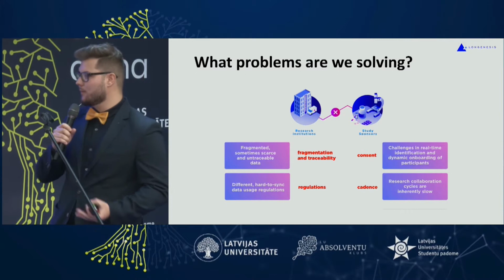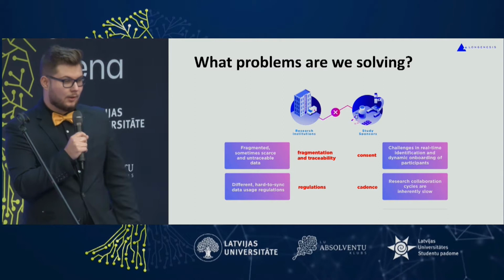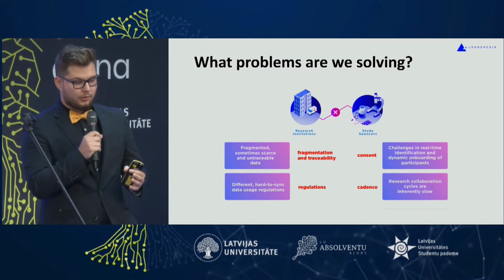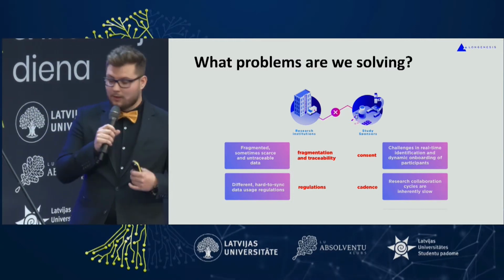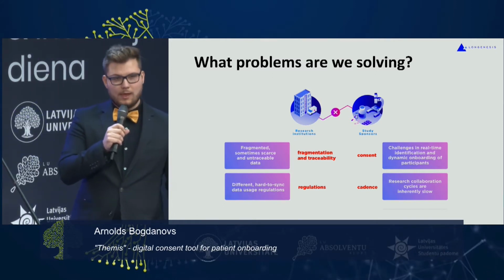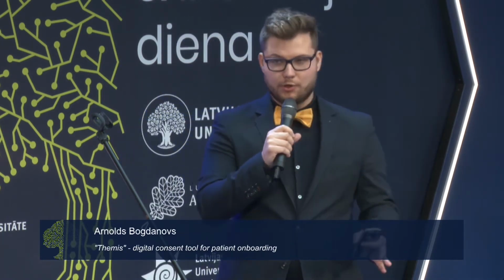So what kind of problems are we actually solving day to day? Well, first of all, it's the data fragmentation. It's really important in the medical sphere to have a complete picture of the patient, and just a little bit of data here, just a little bit of data there is not going to cut it. Another problem is dynamic onboarding of the patients. We have to give tools to our patients that allow them to control their data on demand, so they can either consent for a study or revoke their consent at any moment they wish.